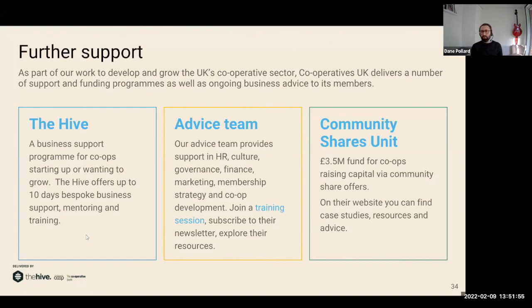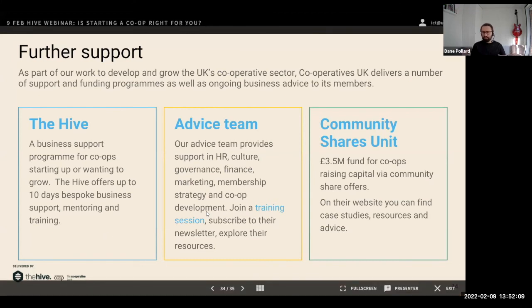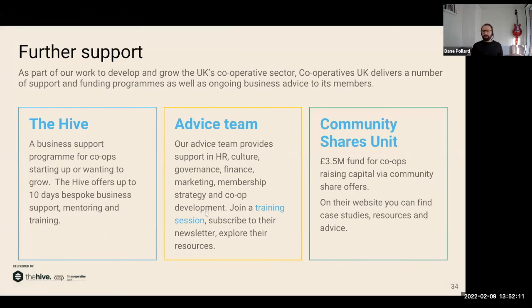But if you don't know, for example, that you want customers to be members until later down the line, then absolutely, you'll have a process laid out in your constitution that tells you what you need to do to make changes. Effectively that will be calling a general meeting and the members will vote on adding these new categories in. They will be added in, you'll register it with the registrar, and then you'll have a new constitution moving forward for those members.